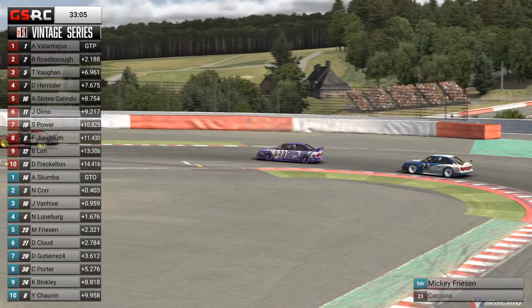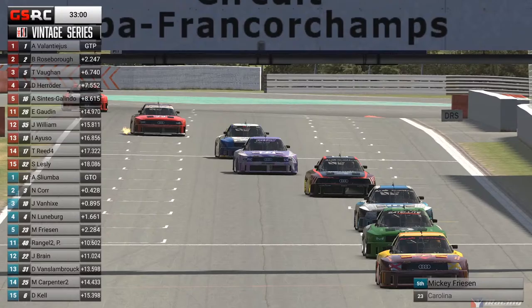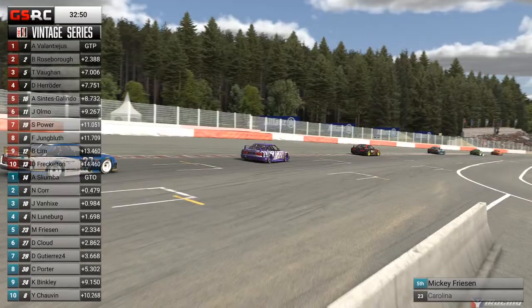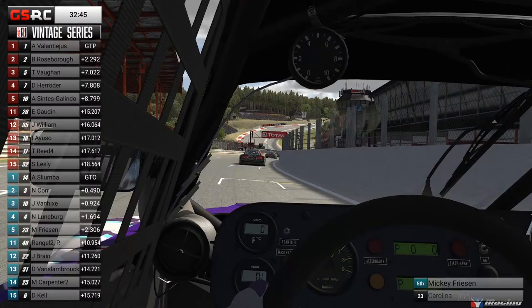Number 23 car at the moment, Carolina. And the Audi car is so wide. You can see it goes through the first corner again. This is going to be one of your best overtaking opportunities through there. But again, we said earlier, any corner you can really make work on this track, minus a few that are a little dicey, but you can still get it done in the right circumstances.